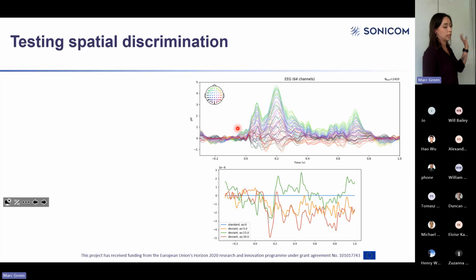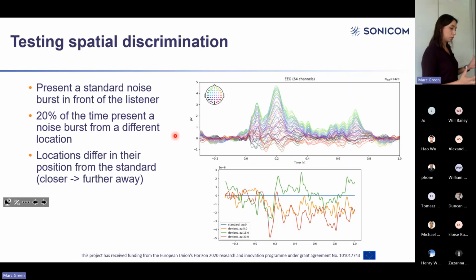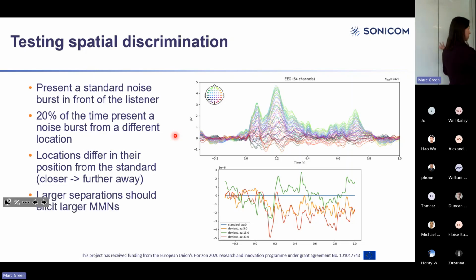So I presented a broadband noise burst in front of the listener, and then 20% of the time I presented a noise burst from a different location. This is to test the spatial discrimination between 30, 15, 5, and 0 degrees. What we would like to see is that the locations further apart from the standard would elicit a bigger response, and locations closer would elicit a smaller response.